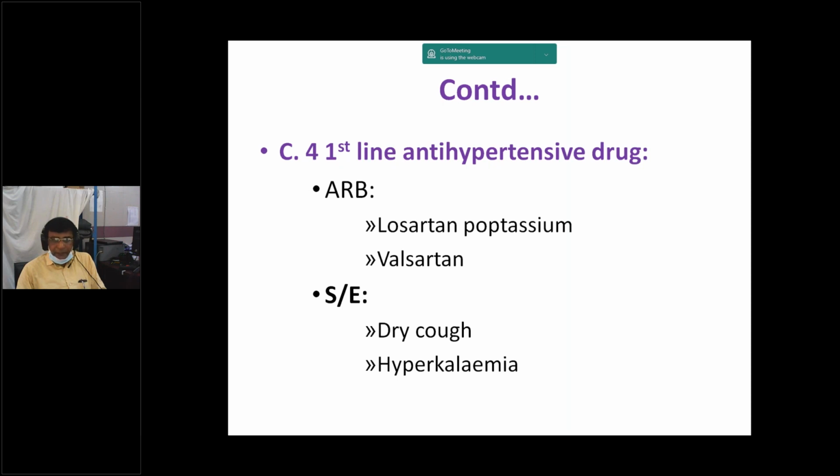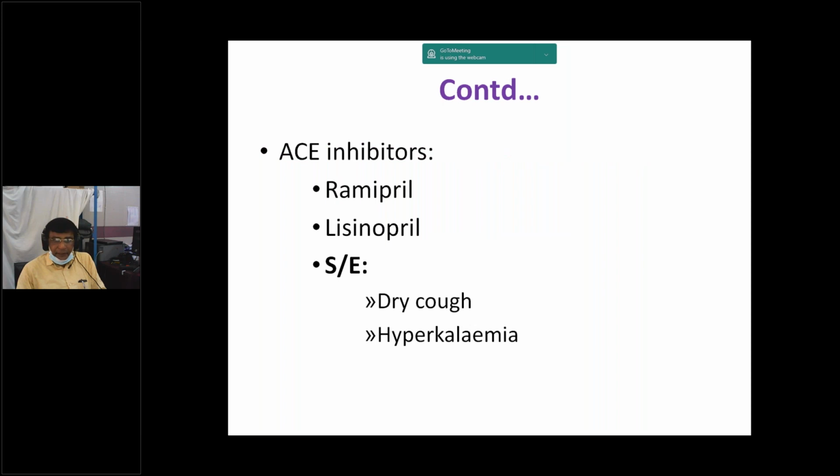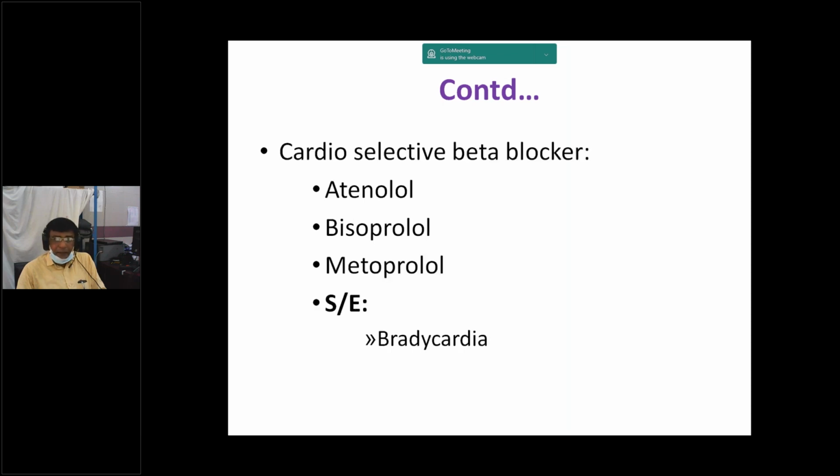Now the 4 first-line antihypertensive drugs. First one is ARB. Among the ARBs, losartan, telmisartan, and valsartan, and the side effects are dry cough, hyperkalemia. Second drug is ACE inhibitor, ramipril, lisinopril, and side effects are the same.